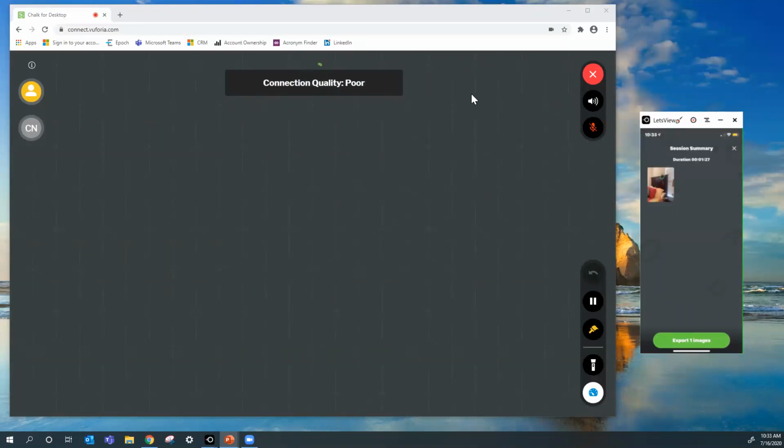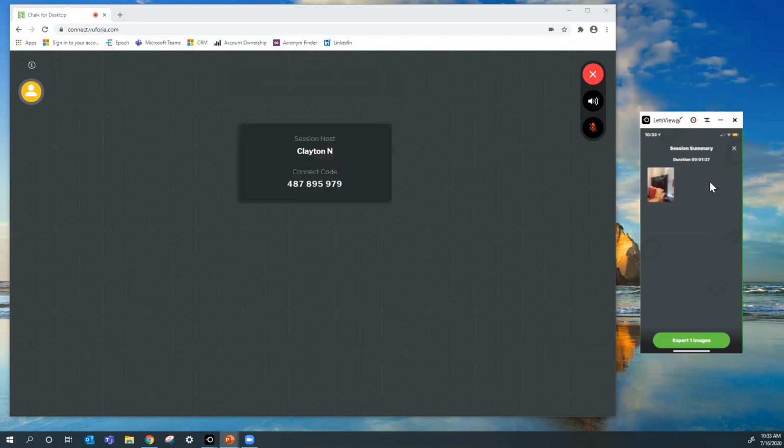So I guess that's a demonstration that got cut short, but this is the session summary on the right-hand side, and that's what it would look like, and it's exportable at the bottom. I apologize for that. I think my Wi-Fi just went out, but I've gone through this a couple times and never had this problem. But I am going to walk you guys through the license types now, the different licenses for Chalk.